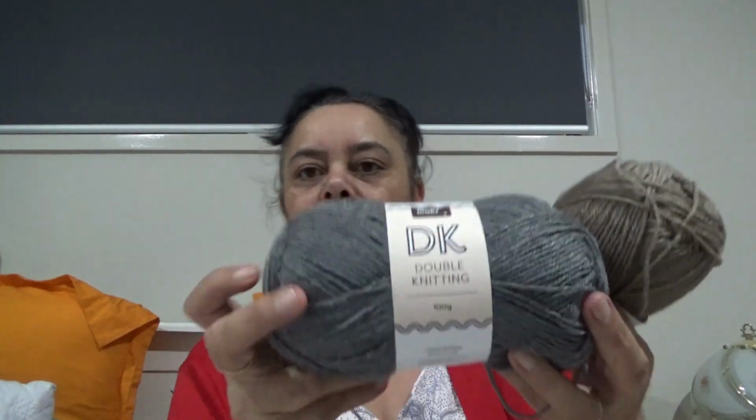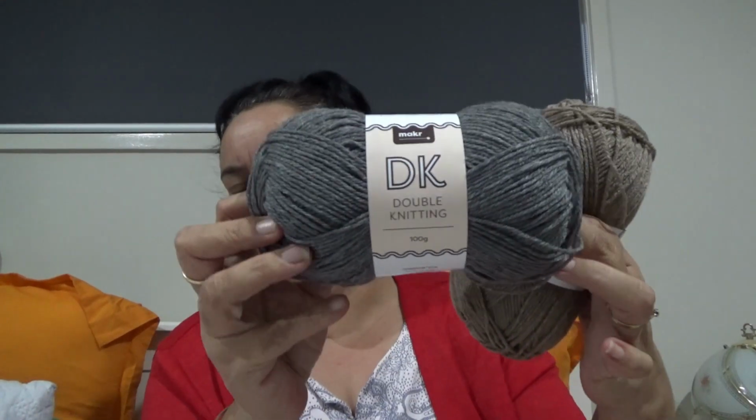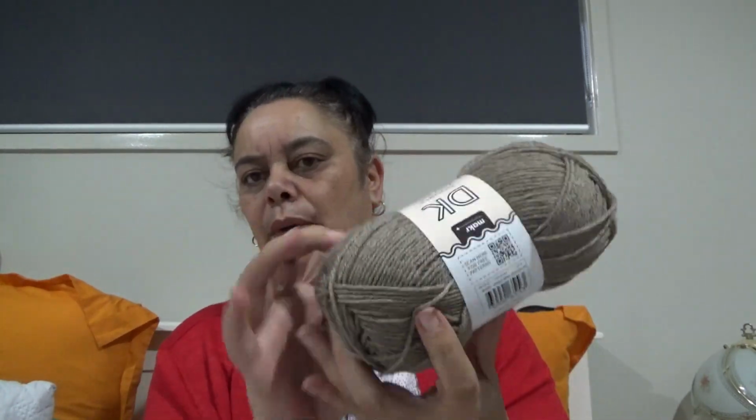Okay, so the body of it will be in the grey marl. I think that's what it's called. Colour marl grey. So that's the main body, and then the stripes will be in this brown, which is called marl bear. So that'll be what the stripes are. There we go. So that's the wool that I'm using. It's 100% acrylic.